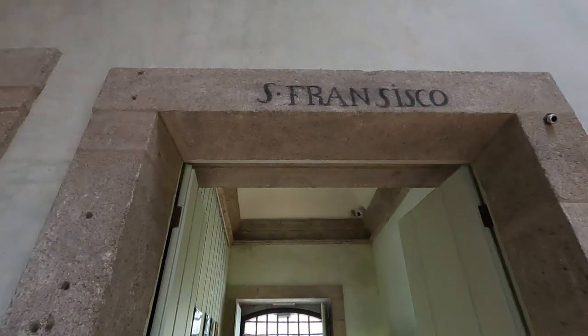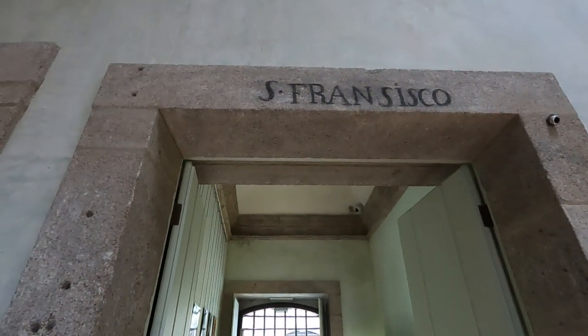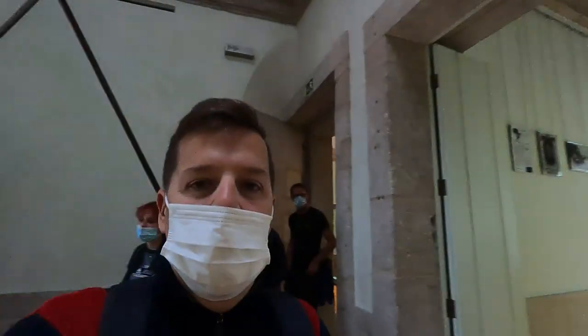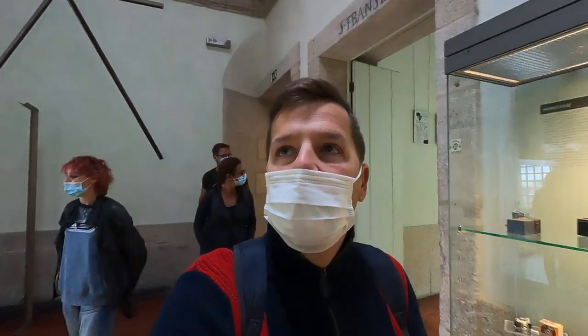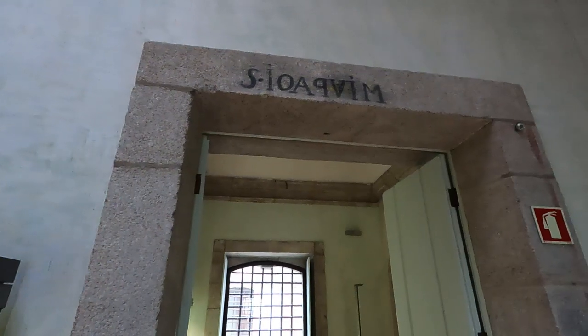There's something written there above the doors. Could that have been the name of the prisoner? S. Francisco? Wow. That is interesting there. And there's some more writing on these doors. Could that actually have been the names of the prisoners?